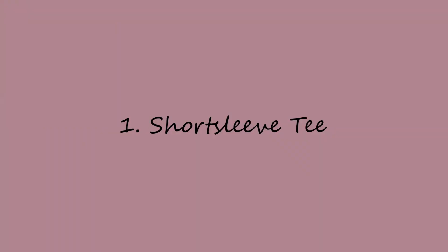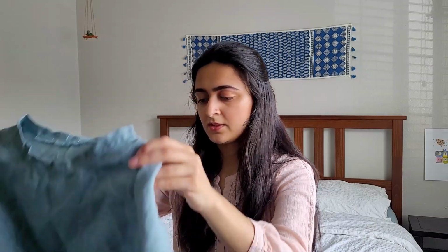So now let's get into the actual pieces that I'm planning on adding to my wardrobe. First up, I have a t-shirt that I've actually already made. I just finished it yesterday, so I'm going to include it in this video. This is the t-shirt that I made. I will put a cutaway of me actually wearing the t-shirt since I think that's easier to see what it looks like. It is made out of 100% linen.